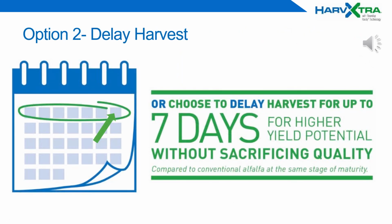Option 2 is to delay harvest. A grower may choose to delay harvest for up to 7 days for higher yield without sacrificing quality they would have realized if they had harvested at their normal harvest interval.